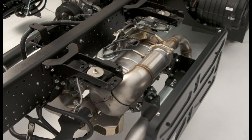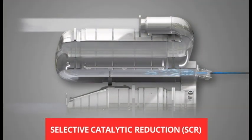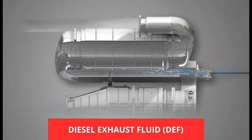After the exhaust has passed through the DPF, it enters the selective catalytic reduction system, or SCR, where it is cleaned again. The SCR injects into the hot exhaust stream a precise amount of a solution called diesel exhaust fluid, or DEF. The chemical reaction in the SCR converts the exhaust into nitrogen and water, two substances that are safer for the environment.